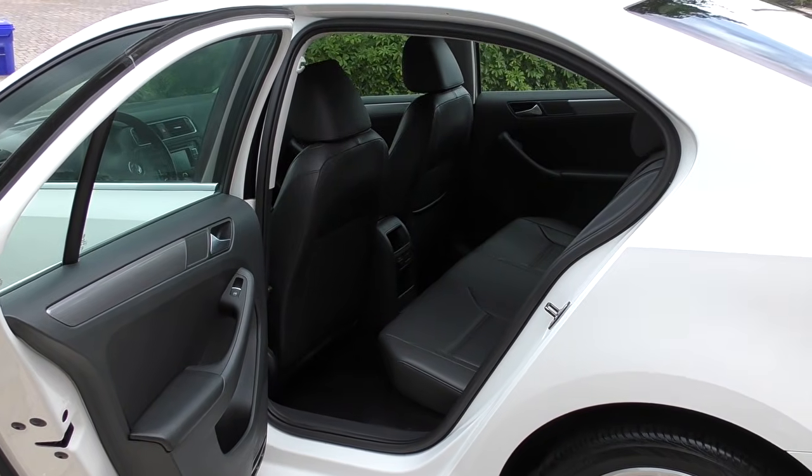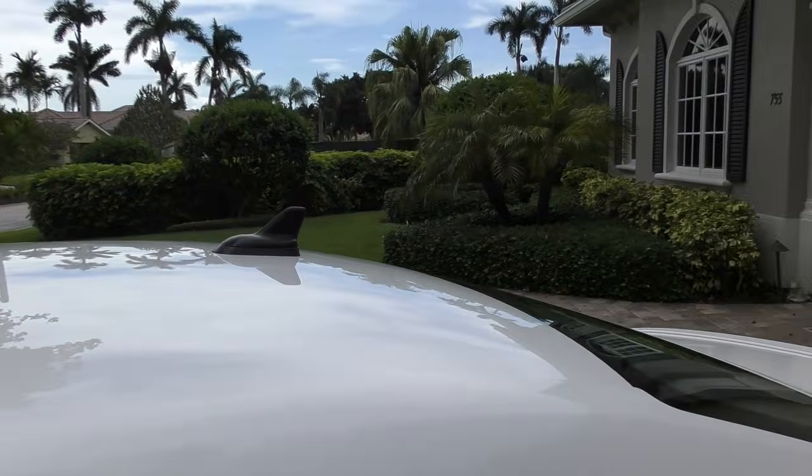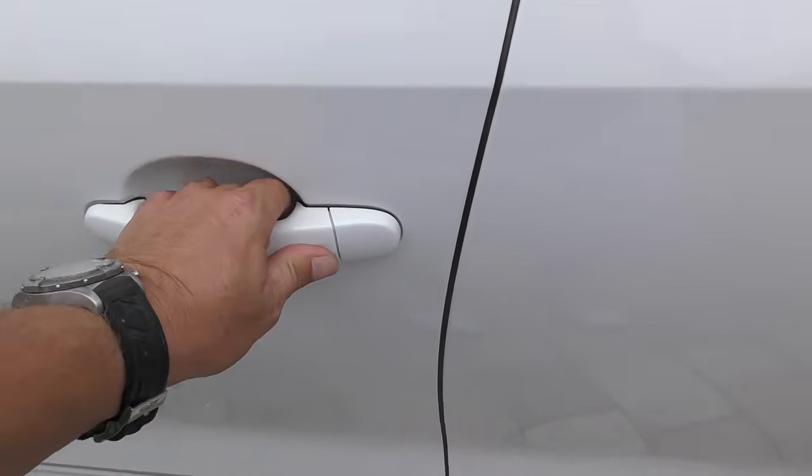This thing would probably suit your local driving too. It gets pretty good mileage just tooling around town. Nice big shark fin antenna up there. Nice big power moonroof. Let's see, I think it has some kind of keyless go mechanism.